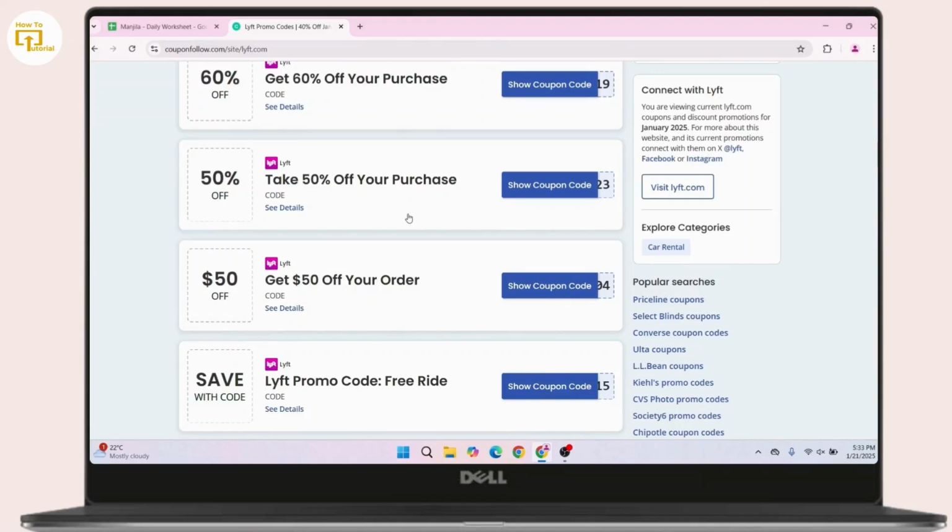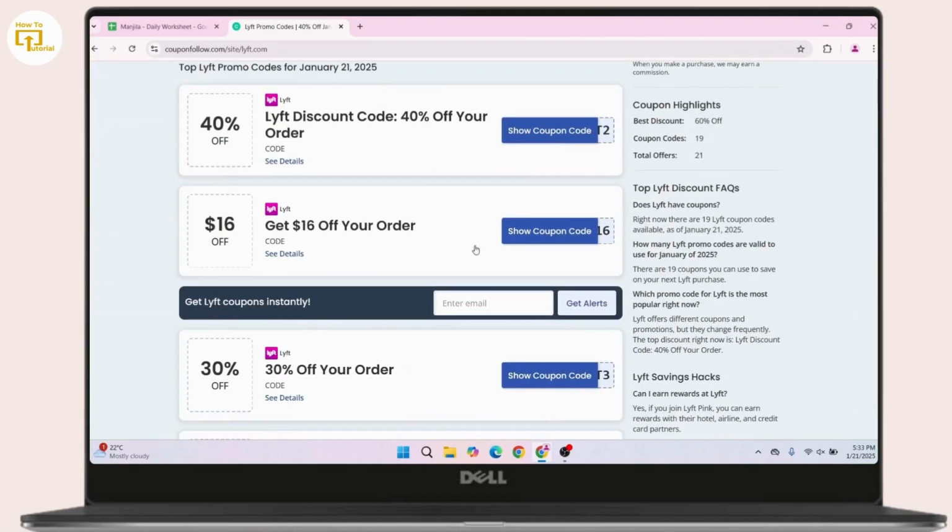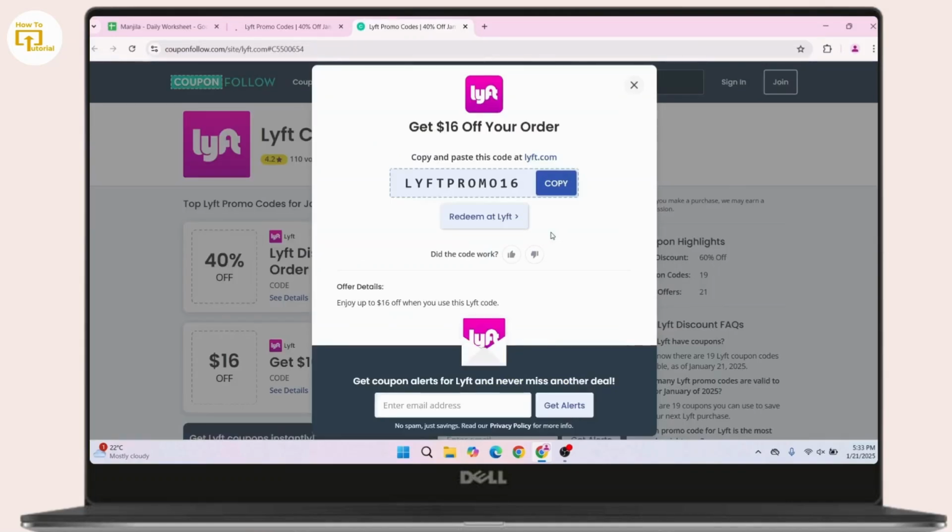Now in order to get the code, click on this show coupon code, and here you can copy the code. After that, go to the Lyft website, log into your account, and you can use this promo code during the checkout, where you can get a certain amount of discount on your product.